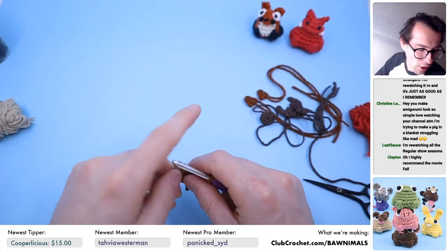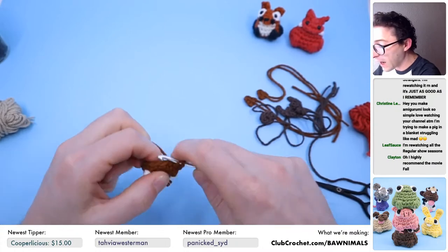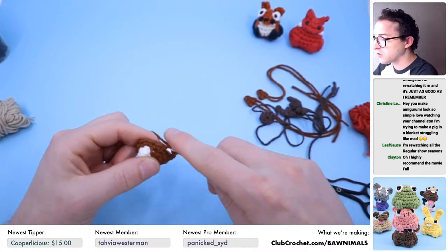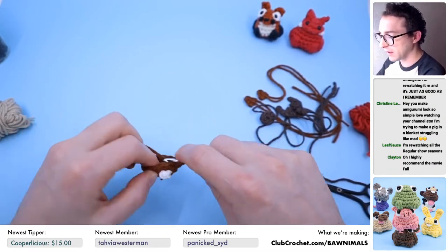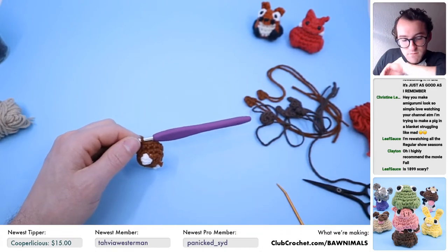The movie Fall. I haven't seen that. Ooh, rewatching Regular Show. I have only watched some of Regular Show, and I've always known that it is so my vibe. Regular Show is exactly my vibe. So I've always kind of had it on the back burner to watch later.